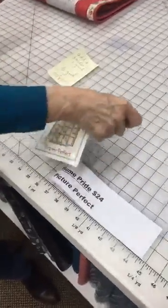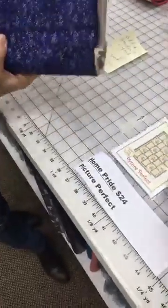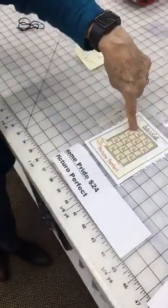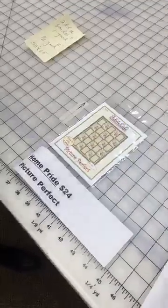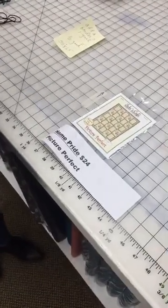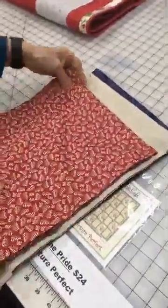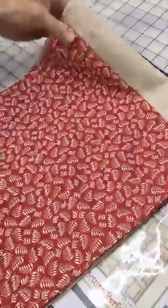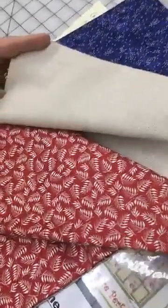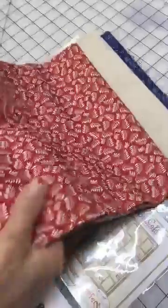And we're using Picture Perfect. Picture Perfect is one of my favorites. It has one bordered square and then one unbordered square, but it gives you a little bit of movement in there. And so we have these 3 fabrics. Again, they're just textured fabrics or tonal fabrics that would look really cool made up in that pattern. All right.